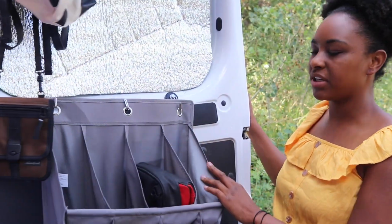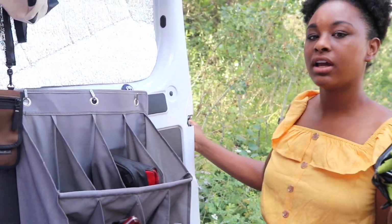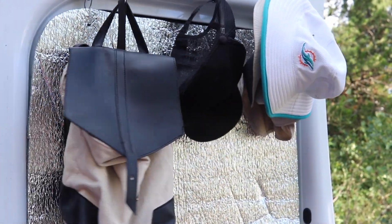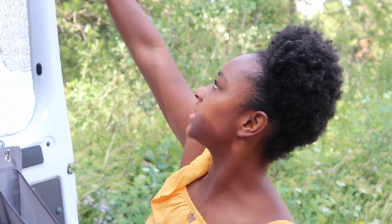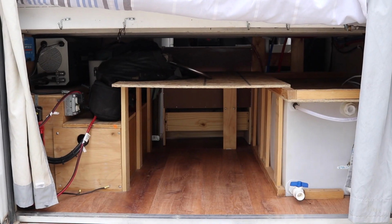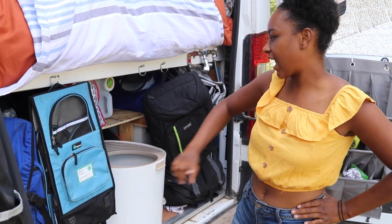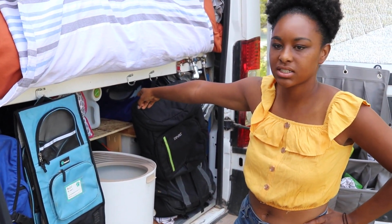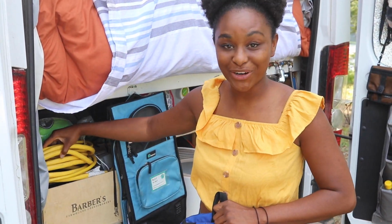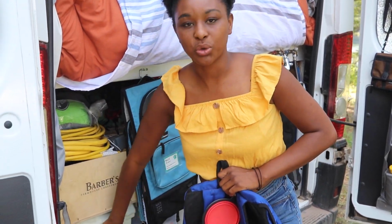Here are some cubbies we have in the back for easy access. We have our shovel. If you know, you know. We have some bags, some of Reed's hats, and some of my hats. Under here, we have a heck of a lot of storage. We have Rita's litter box, which she can access from our cat door in the front. We have one of our hiking bags. Behind that, we have our shore power cord. We have some tools, and then we have some more tools.